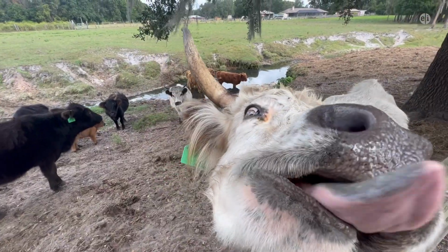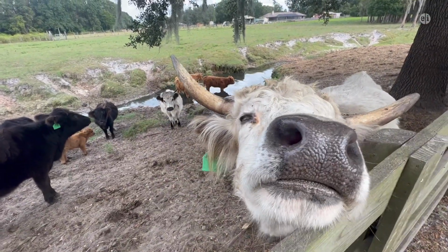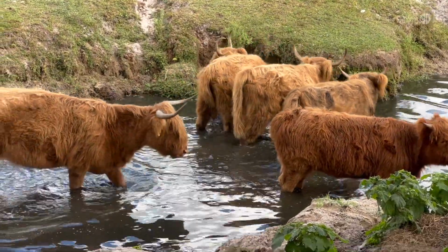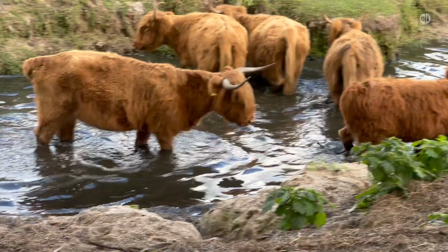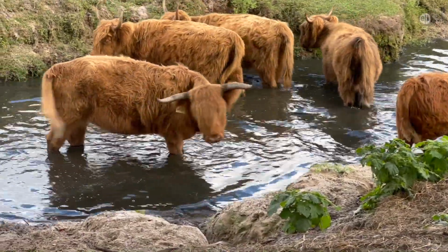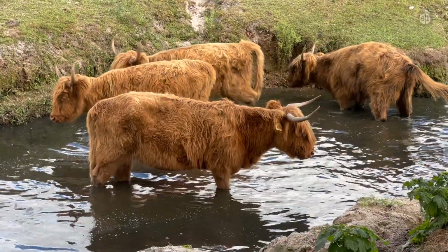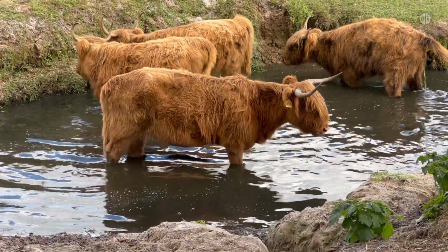You can interact with them so much easier than other breeds. They're naturally so much more docile because of their history. They've had a lot more human interaction. They've moved around much slower. They go from this grazing area to this grazing area very easily. They've had no fast-paced life, so they're a lot more docile.